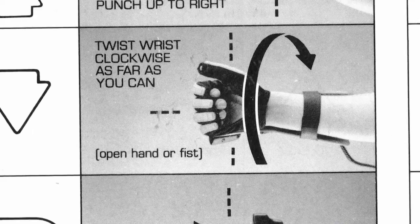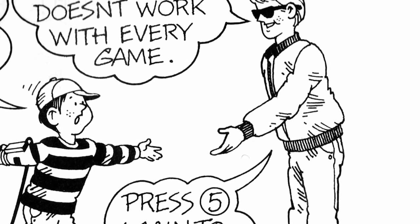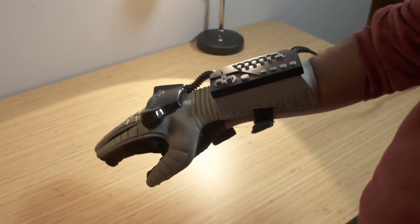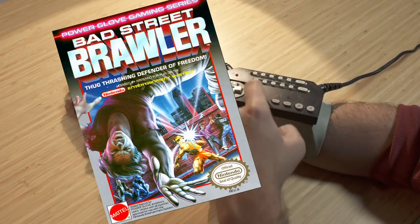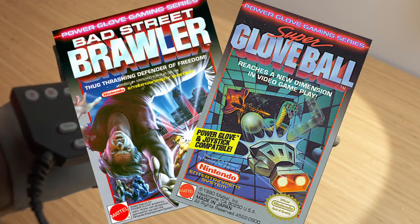It was designed specifically for Nintendo and built by the toy company Mattel, with the goal being that the controller would work with a whole series of games released in the early 90s. Unfortunately, due to its poor sales, only 2 games were ever released with the Power Glove functionality: the beat-em-up game Bad Street Brawler and the 3D puzzle maze game Super Glove Ball, with points going to Nintendo for the most on-the-nose game title of the year.